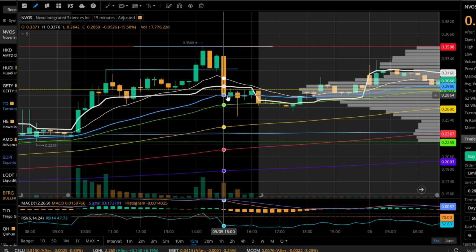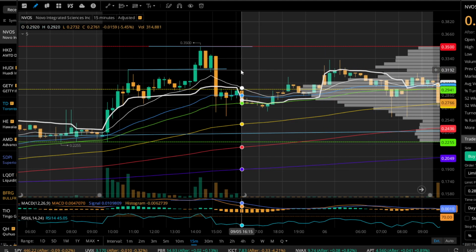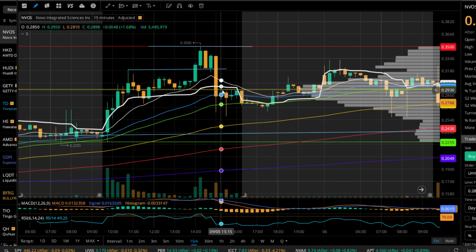In the 15-minute candle, we see 17.7 million shares. Now, if you weren't there, if you didn't look at any smaller time frames, you wouldn't really be able to tell that all of these shares were dumped so quickly. You have to go to smaller time frames in order to figure that out. Now, as we get dumped, we head back below 29.50.